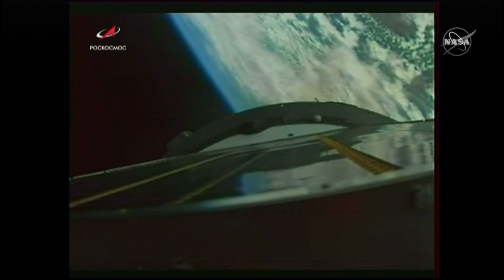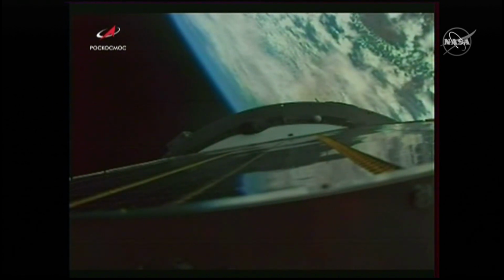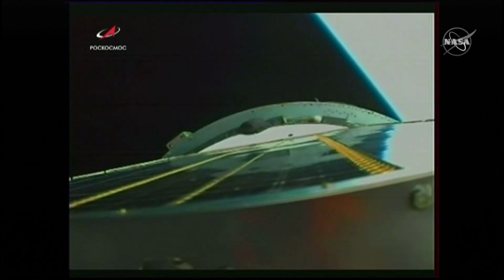And we have confirmation second stage shut down and separated, and you saw a piece fly off. That was the third stage's lower skirt jettison. So we'll see the engines cut off, and once the vehicle separates, it usually gives the crew a bit of a jolt. Then the Soyuz will be flying free.